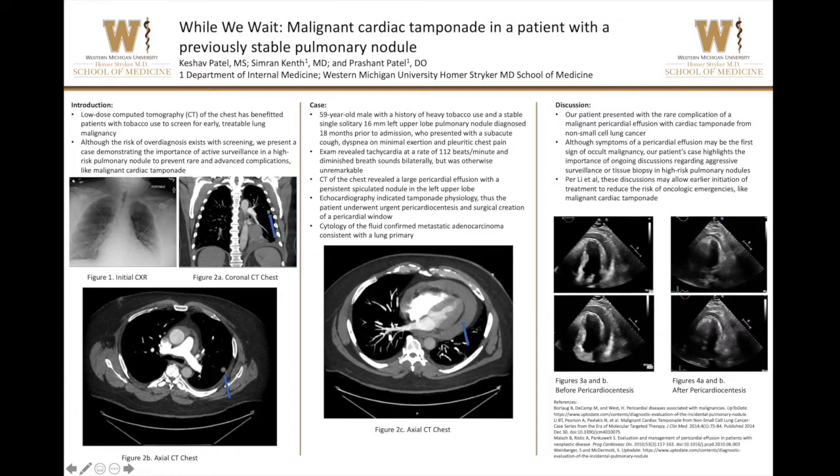Although the risk of overdiagnosis exists with screening, we present a case demonstrating the importance of active surveillance in a high-risk pulmonary nodule to prevent rare and advanced complications such as malignant cardiac tamponade. So let's dive right into the case.